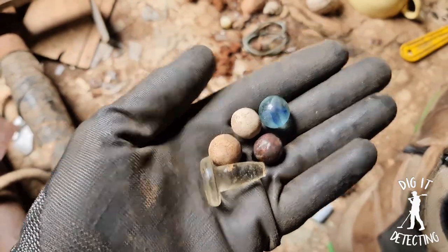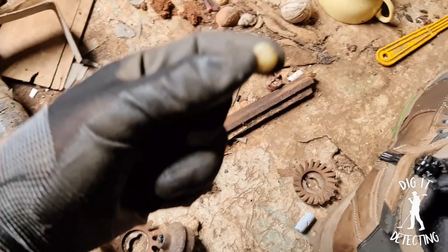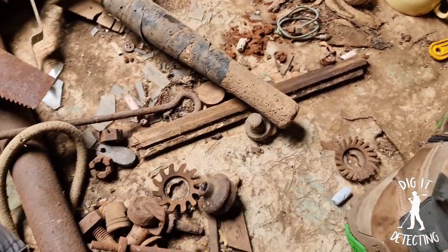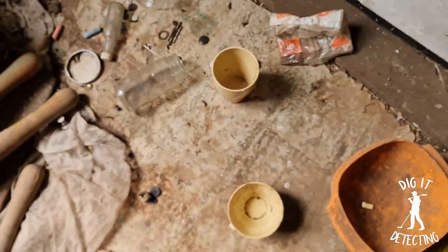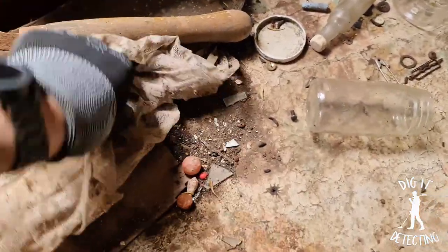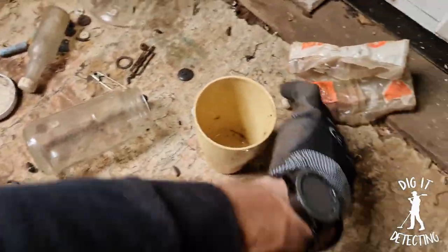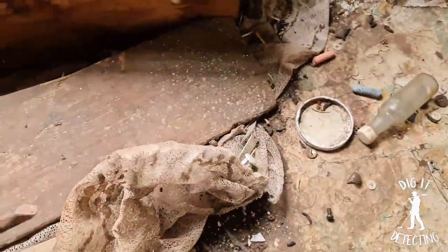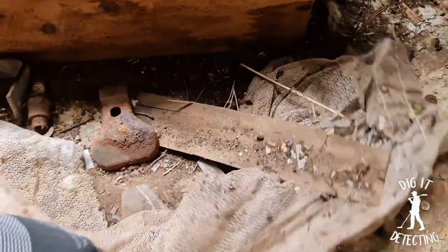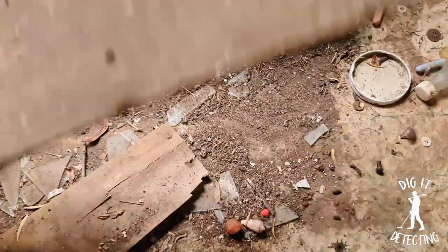Oh, it is too. We've got another marble. Awesome. That looks like it was a marble. It's pretty broken. Oh, I can hear those bees humming around. Oh, we got another one. We're just lifting stuff and finding it now. Awesome. All right, we're going to clear up a bit of this stuff here. See if we can't find another couple of little marbles.